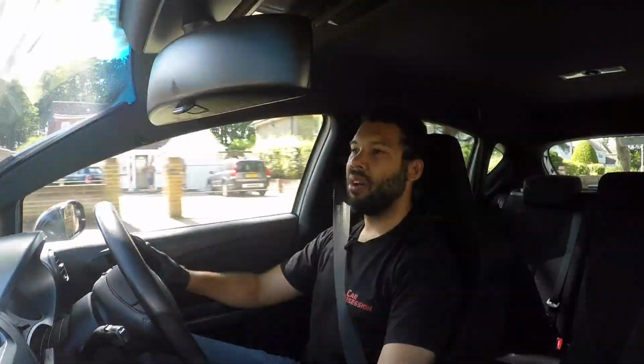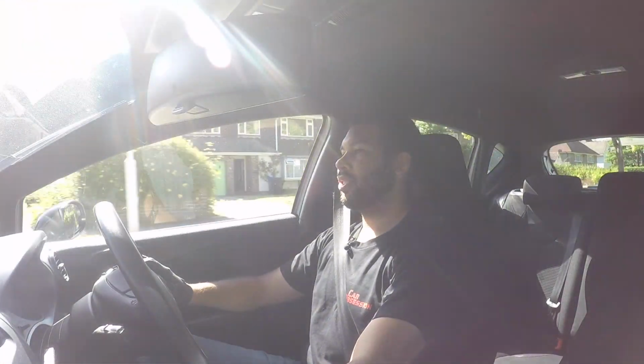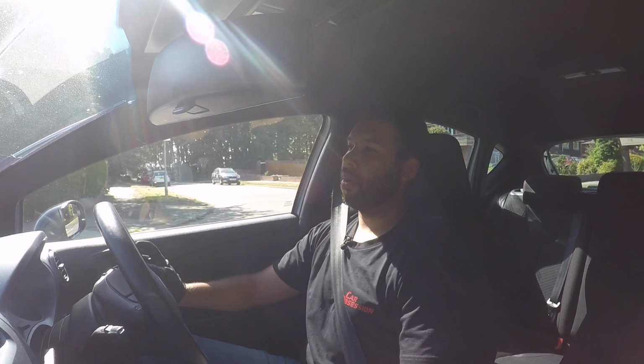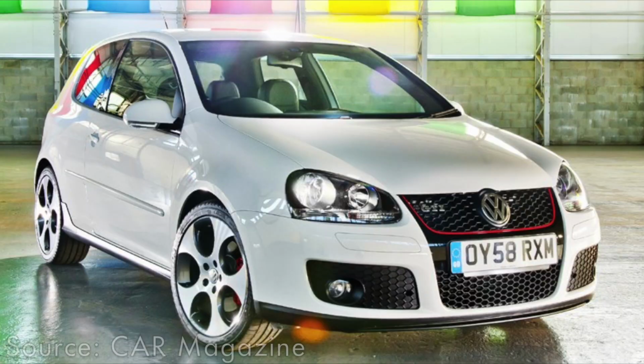Not that the Mk1 is unreliable, but I just thought, do I really want to be getting a car that's potentially 17 years old? Not really, no. So sadly, I took the Mk1 Leon Cupra R off the table, which is a shame because I really like that car.